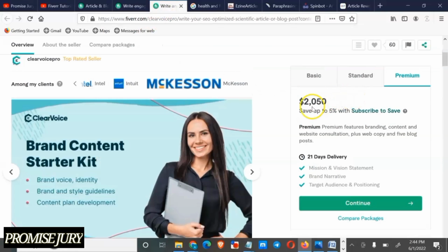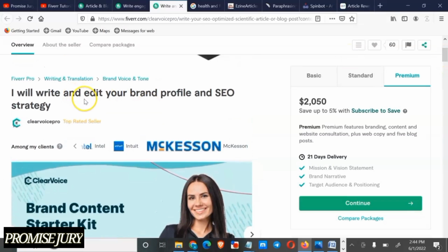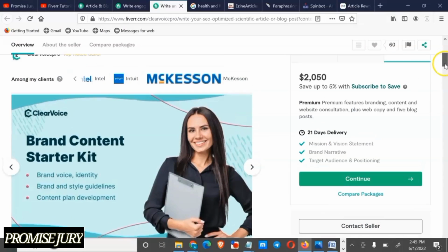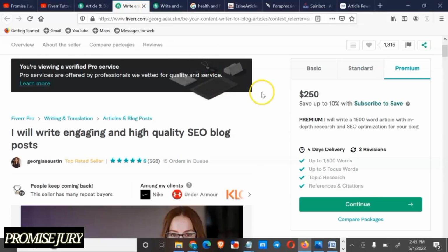The person is just offering about $2,050 for writing, just for writing articles too. Let's go. This person says, I will write and edit your brand profile and SEO strategy for $2,050. For how many words? Let's see how many words this person is writing for. The person is not stating the words here, but this one is telling us he's writing 1,500 words for $250. I imagine you have about 15 orders, and I can deliver this service for how long?